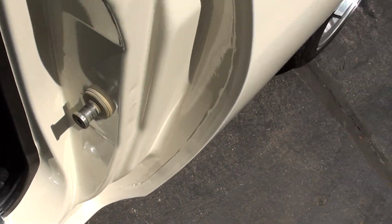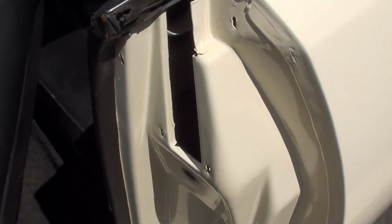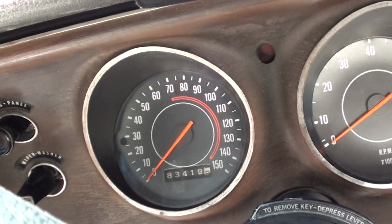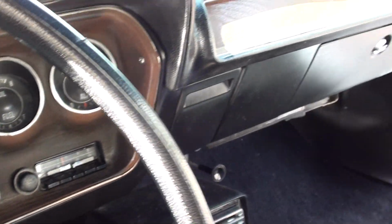I did order some floor mats for it. Those are on the way. I'm gonna have to find one of these, a little rubber cap that goes on here, the finished piece there. I'm gonna have to see if I can find one of those. Bucket seats, console. Factory dash, again, 83,000 original miles. Factory Rallye dash with tach and gauges, AM/FM radio.